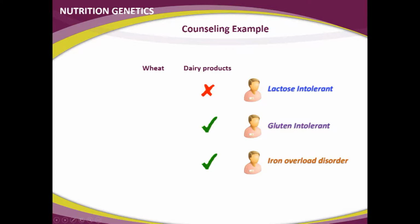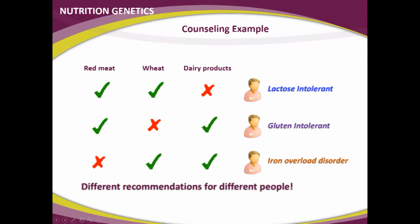Then the nutritionist goes on and says whole grain bread is healthy. It's got a lot of fiber, it's good for digestion. Now, it's absolutely true for a lactose intolerant person. A person that's gluten intolerant is going to have the worst digestive problems, and the person with iron overload disorder, again, is absolutely fine. It tastes good, and it's good for digestion due to the large amount of fiber. And low-fat red meat is a good source of iron, so that's healthy, especially for people with iron deficiency. Absolutely true for lactose intolerant people and gluten intolerant people, but for people that absorb much too much iron from food, where it can become a problem, a good source of iron is not a good idea.